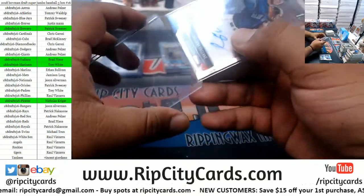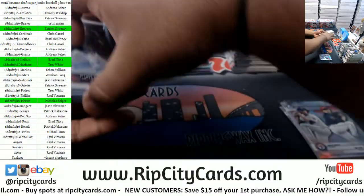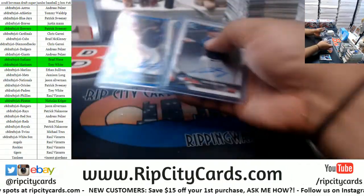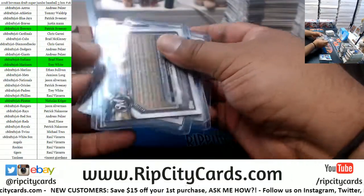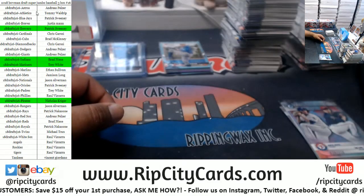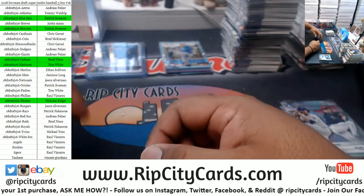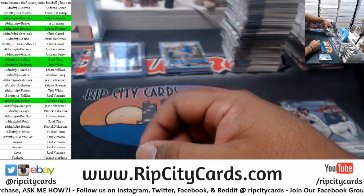All right, we got Jordan Crochans here for the Blue Jays. I hope I pronounced that right. I want to separate this real quick. None of these are numbered. Right, I got a Blue Jay autograph. Patrick doing good with his couple teams so far.